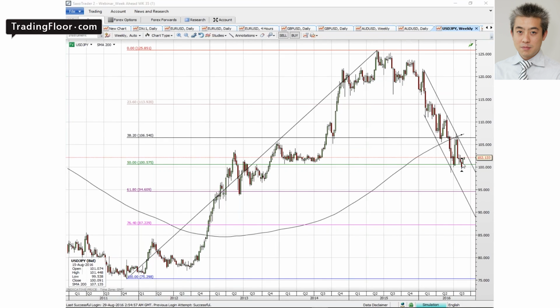A very strong price action and turnaround for the dollar yen as it closed in the green for the week after 4 straight weeks of losses. The dollar yen closed comfortably above its 50% retracement level between the 2011 lows to the 2015 highs, setting it up for further gains this week.